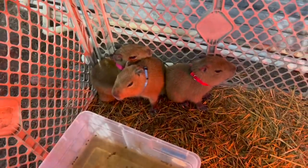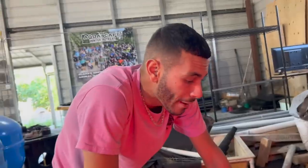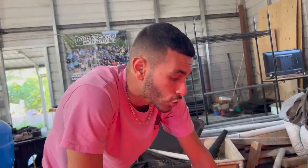I feel very confident for them right now, and we may have one of them available. So yeah, let me know. Other than that, I hope you guys enjoyed today's video here at Blake's Exotic Animal Ranch. All three baby capybaras are doing absolutely amazing. I can't be any happier with these guys. I'm happy that they were able to produce and have a healthy litter.